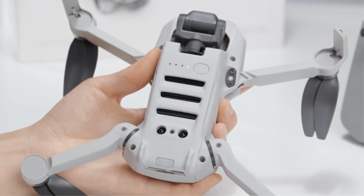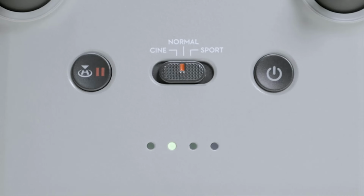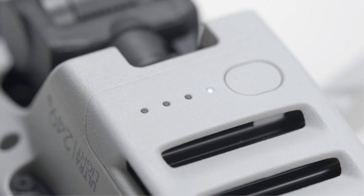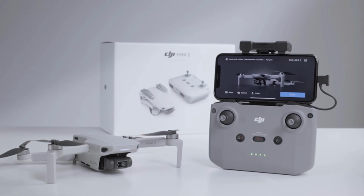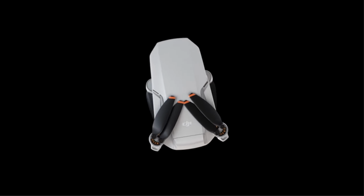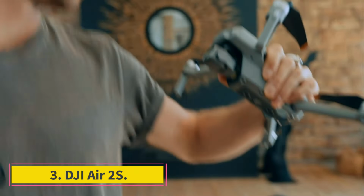Extended flight time, enjoy longer flights with DJI Mini 2 SE, which offers a 31-minute max flight time. Combo offers 2 additional intelligent flight batteries, 3 in total, for up to 93 minutes of total flight time. Explore and create more. Number 3.